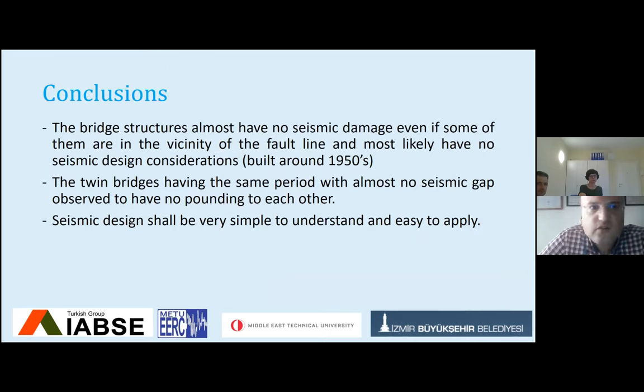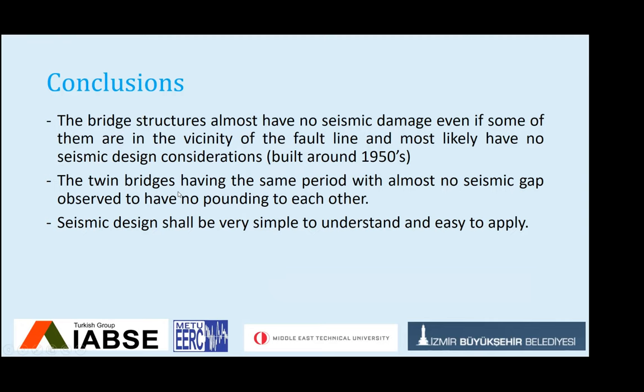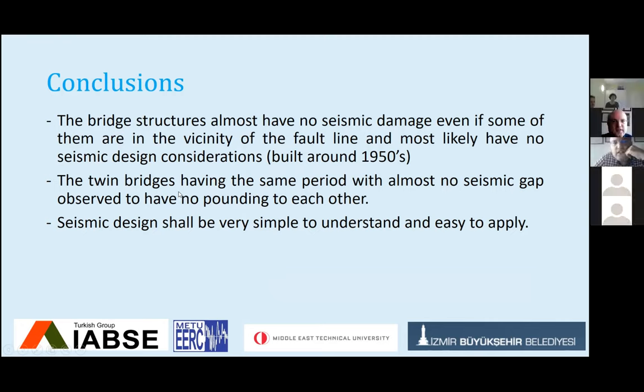So that I can conclude. And this is my conclusion, basically. The bridge structures almost have no seismic damage, even if some of them are in the vicinity of the fault line, and most likely have no seismic design considerations. So we know something about seismic design, but perhaps we don't know too much. And the twin bridges never collided. In our specs, if you go and design these bridges again, we will make sure that there's enough seismic gap or something like that.